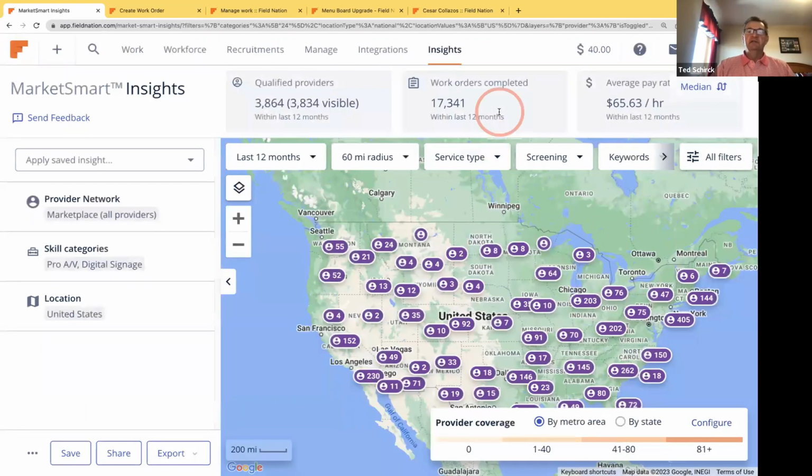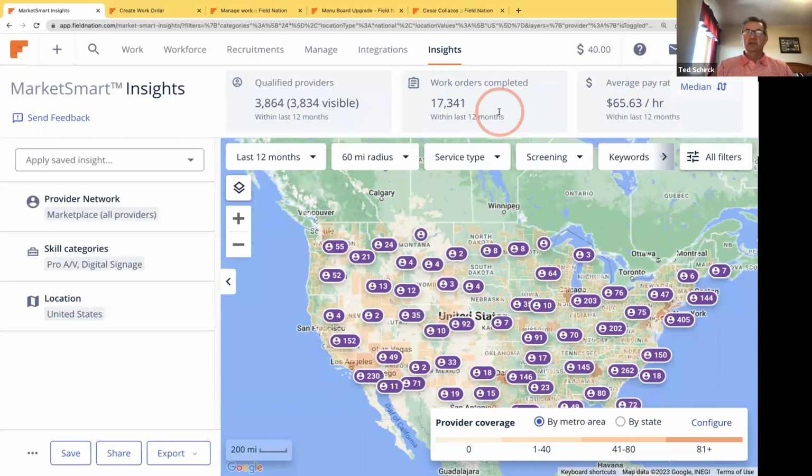And what we're given is a dashboard that is calling out all of the work that has taken place on the Field Nation platform over the last 12 months in this filter set, which happens to be Pro AV digital signage. We have almost 3,900 providers who have accomplished over 17,000 work orders at an average pay rate of $65.63. Now we can see based on the map, which is ultimately a heat map, is calling out where those providers are located.